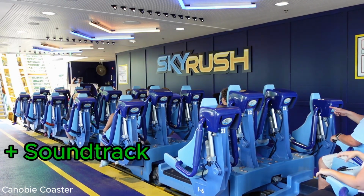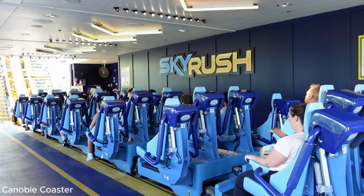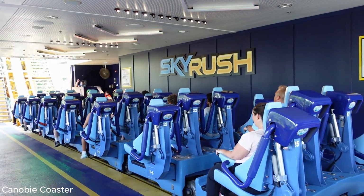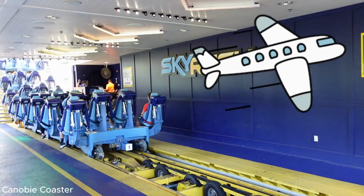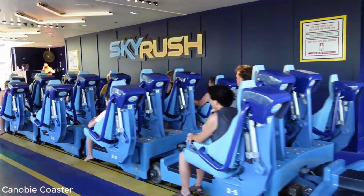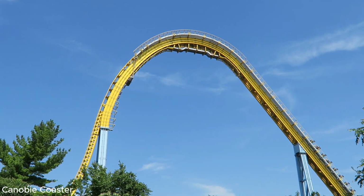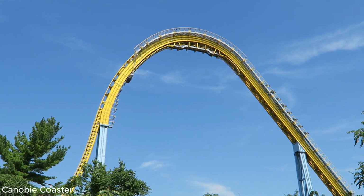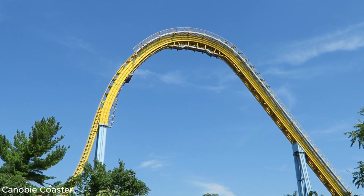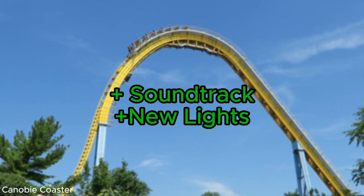They have added a soundtrack and new lights, and these small adjustments to the theming in the station actually build up the hype before you ride this ride. Skyrush is themed to an airplane taking off, and you can see that in the station when the lights turn on and the arrows show that you're going to take off, and then the hype builds as you hear the sound and the engine of the plane starting, and then you go up this crazy fast lift hill. So the station's theming and sounds are a big plus for me, but that's it.